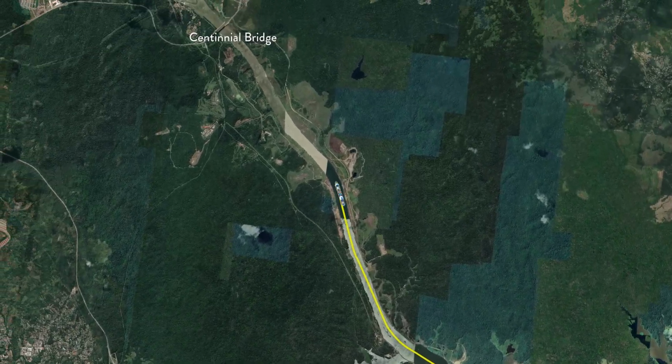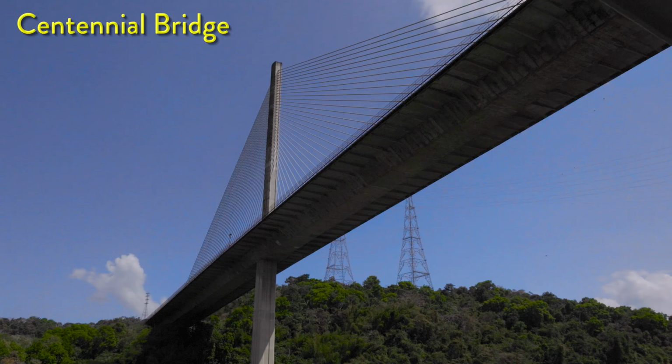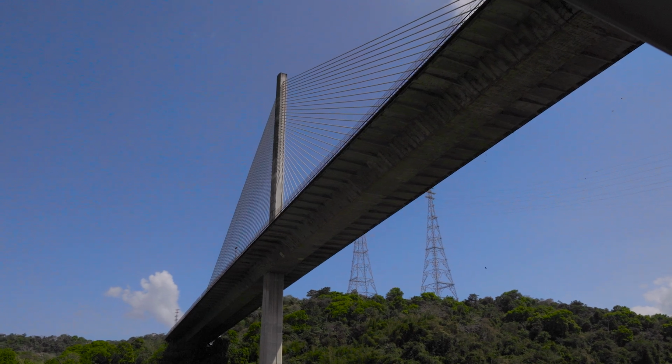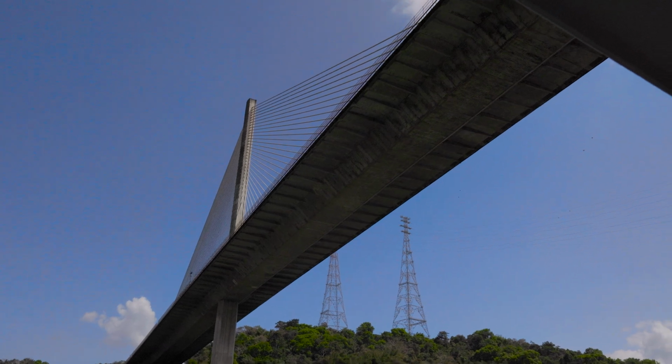Soon, we approach the Centennial Bridge. The bridge was opened in 2004, and along with the Bridge of Americas, it is one of the only two major bridges that cross the canal.